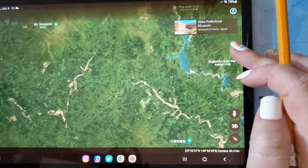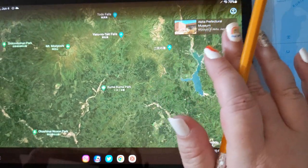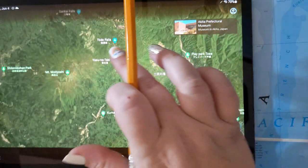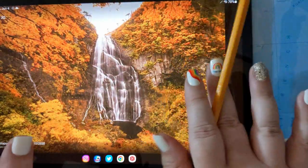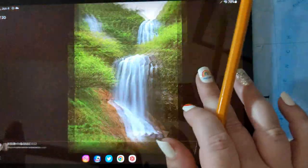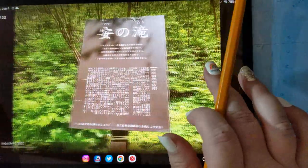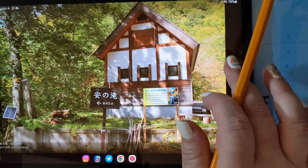This area, there's so many cool waterfalls and things I can show you. Kuma Kuma Park. Okay, this is one I remember looking at. Let's look at a waterfall real quick before I start obsessing over bears, because again, I speak like elementary school Japanese. How beautiful is this, by the way? Kuma means bear. So we're gonna look at some bears. So first we're gonna look at the beautiful nature here.